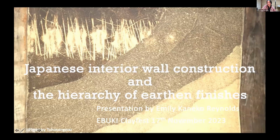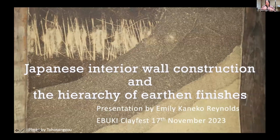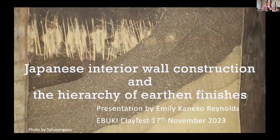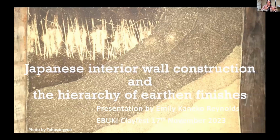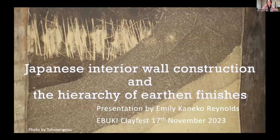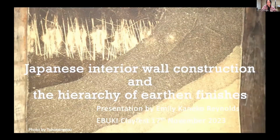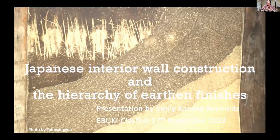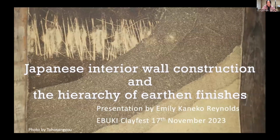Okay, I will start. I'm going to be talking about Japanese interior wall construction, kind of what Will was suggesting, the step-by-step of what we do, and the hierarchy of earthen finishes. I'm just going to semi-touch on that, and you'll get the meaning when I get to that point of the presentation. It's kind of an odd concept until you learn about it. So thank you very much for that introduction, Will. Everything he said, that's where I am.